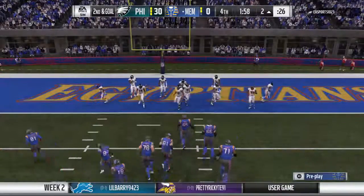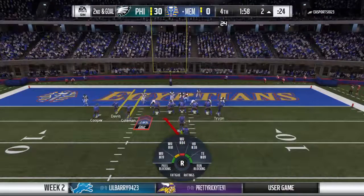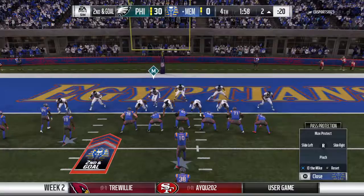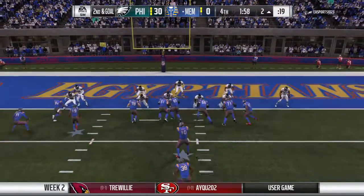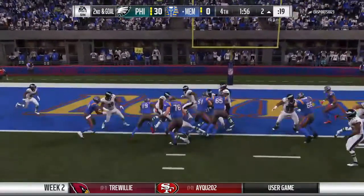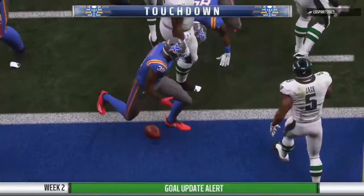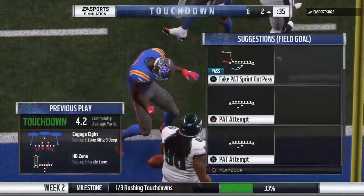From the 2 now, 2nd and goal. They'll come out in the pistol. They'll give it to him up the middle. And he's across for the touchdown. Too little, too late. But he does get in for 6.